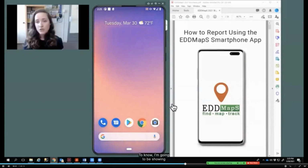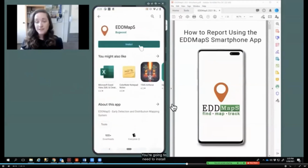To note, I'm going to be showing the EDDMaps app using an Android device. The iPhone app is very similar in design, but where differences do occur, I'll try to highlight them so you are aware of them. So to begin, you're going to need to go to your appropriate app store, whether that's the Play Store for Android or the Apple Store for iPhone. And you're going to need to install the EDDMaps app.